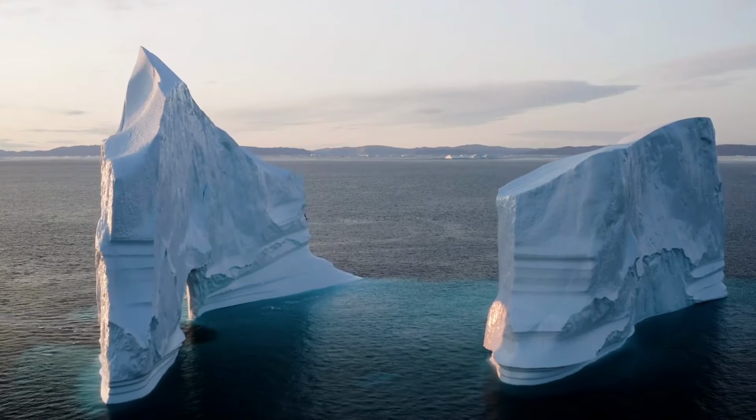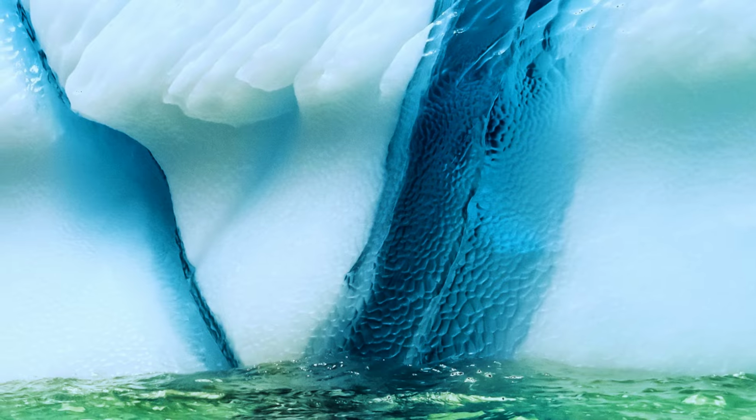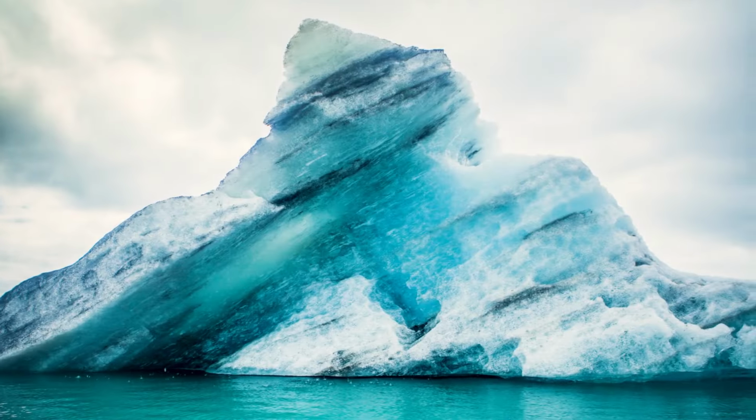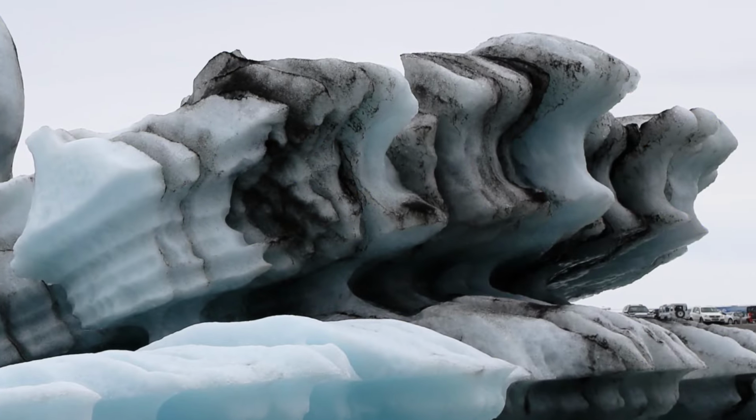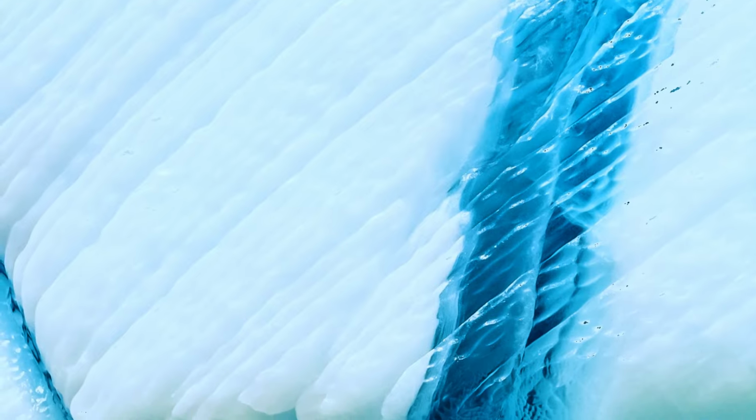Even the ice here can be weird. Take a look at these striped icebergs. They have blue, black, green, and turquoise shapes. The color depends on the conditions of the water during freezing. For example, green lines appear because of algae. Blue ones form when the water freezes too quickly.